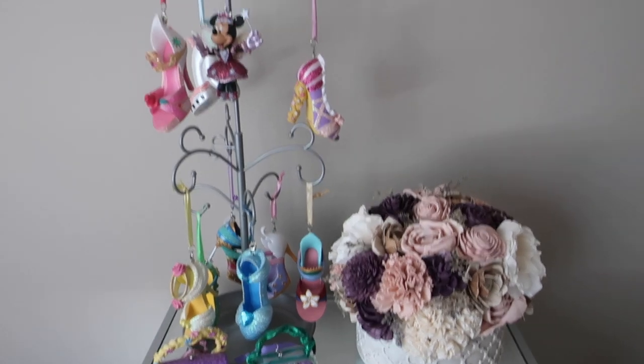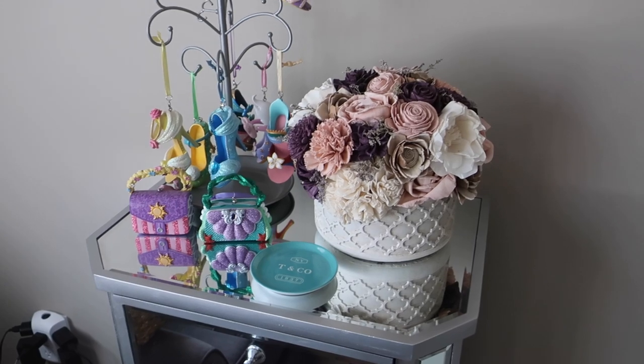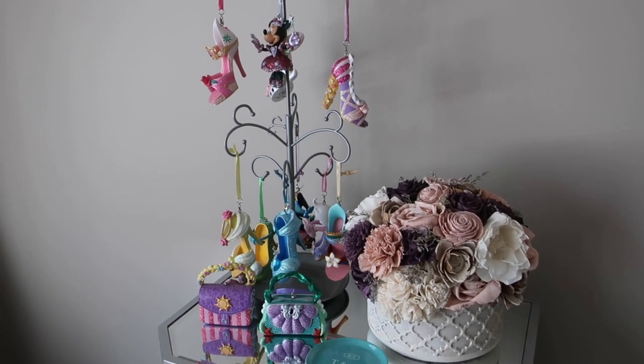And that is what it looks like all filled up over here in the corner. Those are all of my shoes, and then I have two of the handbag ornaments, and this collection of ornaments has now been discontinued, so I'm glad I got them when I did.